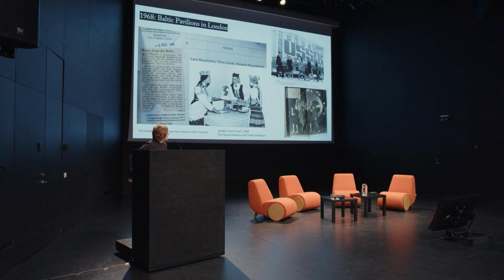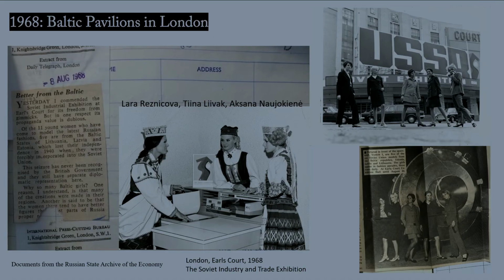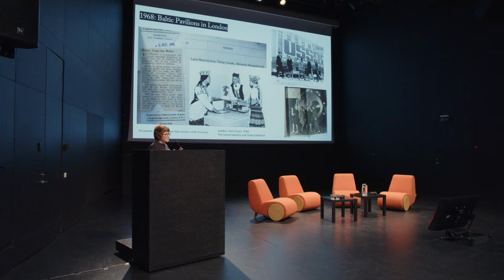And coming to the exhibition that is very well known to me personally, this is the export exhibition in London, which happened in 1968. It was not a unified Baltic pavilion; there were 3 different pavilions. The first slide I'm showing is related to fashion design, because fashion design was the unifying chain in this particular show, as they were showing these new models together. That was the Baltic show.